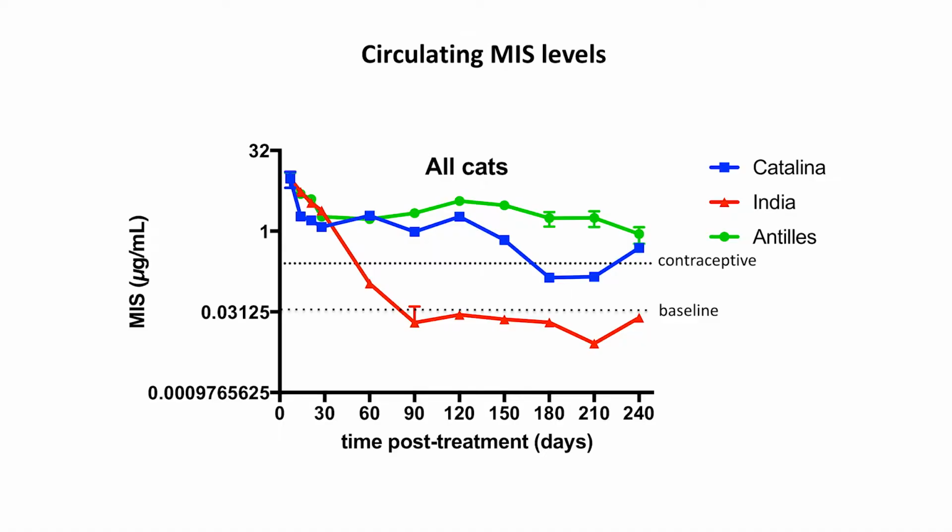And the dose we chose was the minimal effective dose that we had seen work in mice. Basically what we wanted to ensure is that we'd get more than 250 nanogram per ml of circulating MIS. And it worked tremendously well, at least in 2 of the 3 cats.